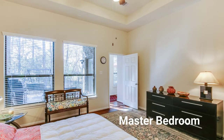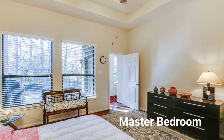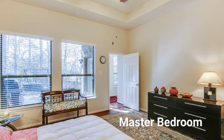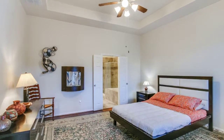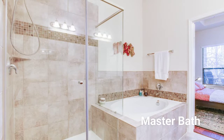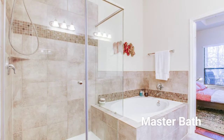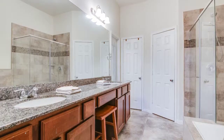In the master bedroom, you will find hardwood floors and windows that overlook the beautiful patio and green space, along with an ensuite bath. In the master bath, you will find granite countertops, a dual vanity, a separate tub and shower, and a walk-in closet.